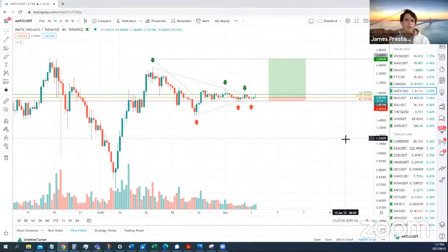Absolutely. I mean, the next question is, what would be an extreme valuation? A lot of people would have said Bitcoin is an extreme valuation at $60,000, but next year, if it's sitting at $150,000, not so much.